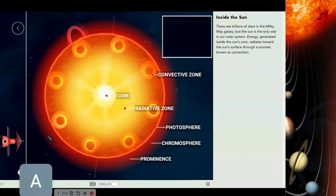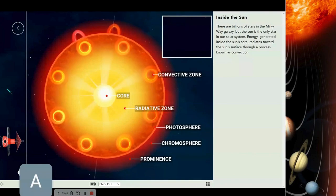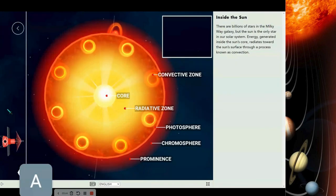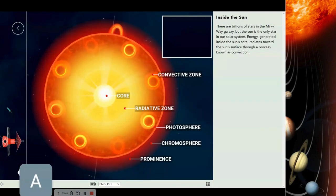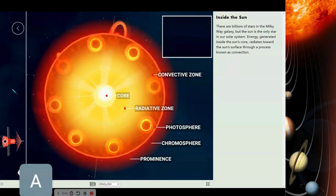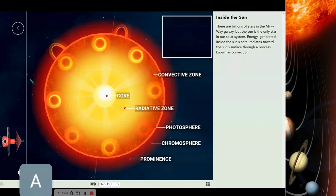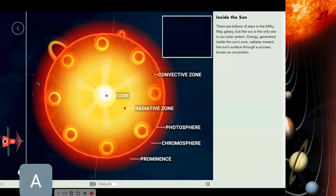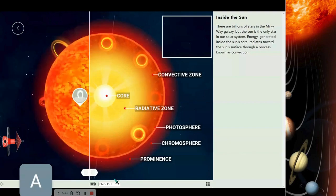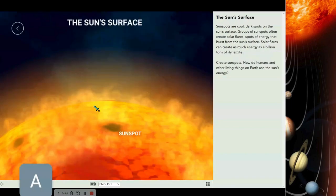Yes, it's a star. So you know how most people say that the sun is just a big burning ball of gas? They are kind of right, but a big burning ball of gas is the definition of a star. Yeah, a star is just a big burning ball of gas. I'm not lying. Don't make fun of me. That's just the truth.